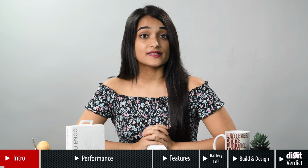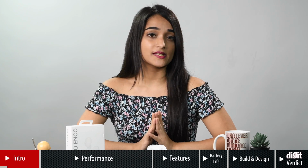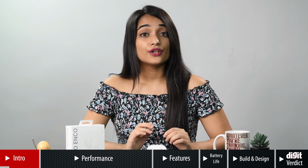Entry-level truly wireless earphones are improving at a meteoric rate. Just a couple of years ago, one couldn't imagine a sub-2K earphone sporting features such as touch controls, low latency gaming mode, and a day-long battery life. These were features usually found on much more premium TWS earphones, and the entry-level ones were usually plagued by dismal sound quality and wireless connectivity.